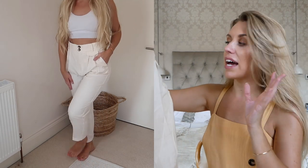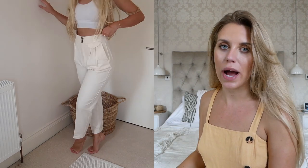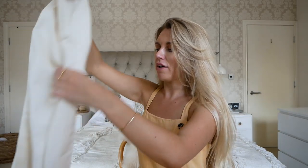If these fit and I like them on, these are probably going to be one of those items that you just get so much wear out of. Yeah, really happy with them. And a good staple pair of linen trousers that I feel everyone should have.